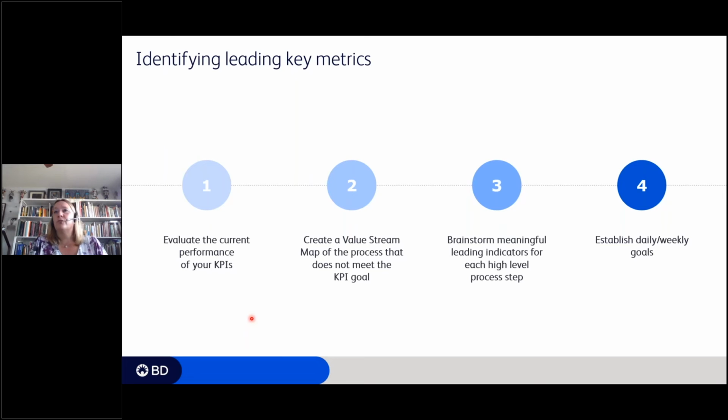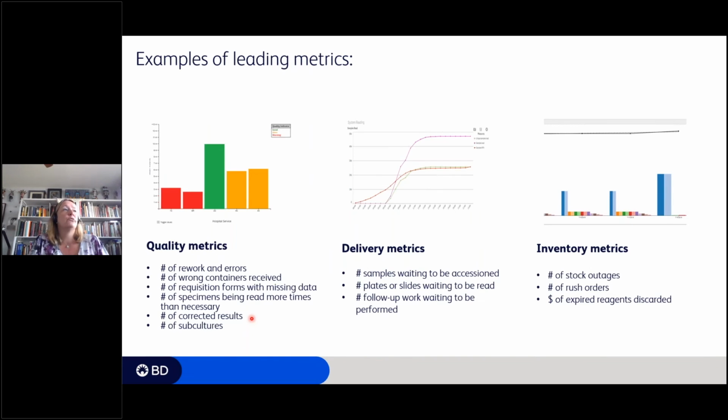So how do I get to my leading indicators? I need to evaluate the current performance of my overall KPIs. Then, if I'm really thorough, I'm going to create a value stream map of the process that does not meet my KPI goal, because this is where I want to focus. And then I want to brainstorm meaningful leading indicators for each high-level step of this process and establish daily and weekly goals. Is this a guessing game in the beginning? Absolutely, right? But you've got to start somewhere. So don't let perfect get in the way of better. Start somewhere, and you can always adjust your goals up or down if you see that the goal didn't fit in the first place.